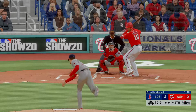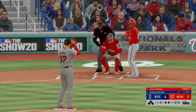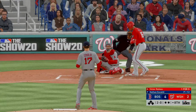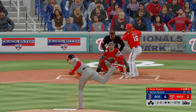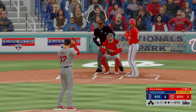Even though we're moving into the back end of this game, they're only down by a couple of runs. You know that old slogan, a bloop and a blast? They could certainly use that right now. 2-0 to the National center fielder. Taken, and that one catches the bottom part of the strike zone.